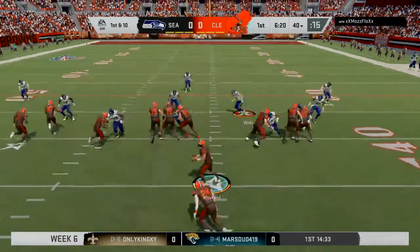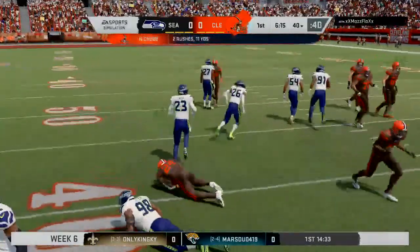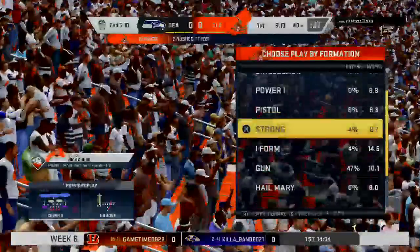They run again on first down, Chubb. And just no chance of turning the corner. He can only get back to the line of scrimmage. 2nd and 10 coming up.